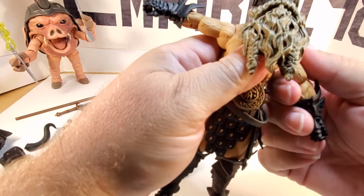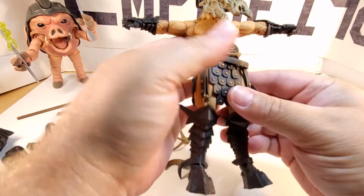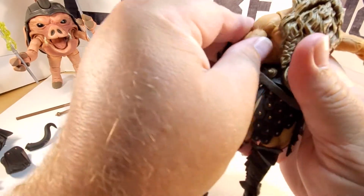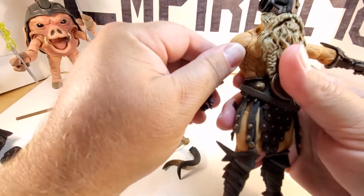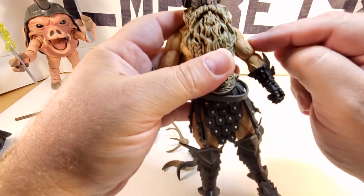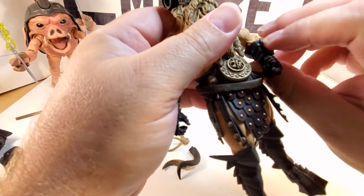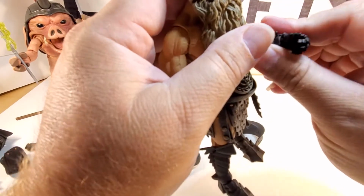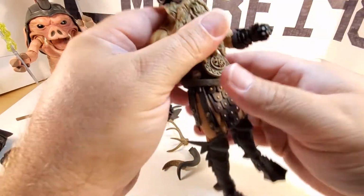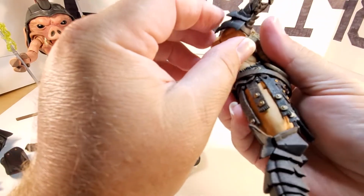Moving the arms ever so carefully. You can creak it up to just about 90. Full rotation all the way around on both sides. No bicep cut, but there is a rotation at the elbow. There's rotation at the gauntlet there. So you can change the angle of it.